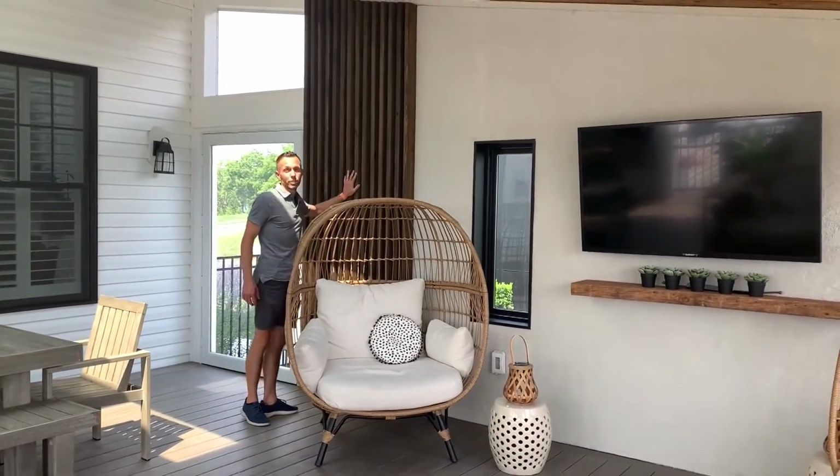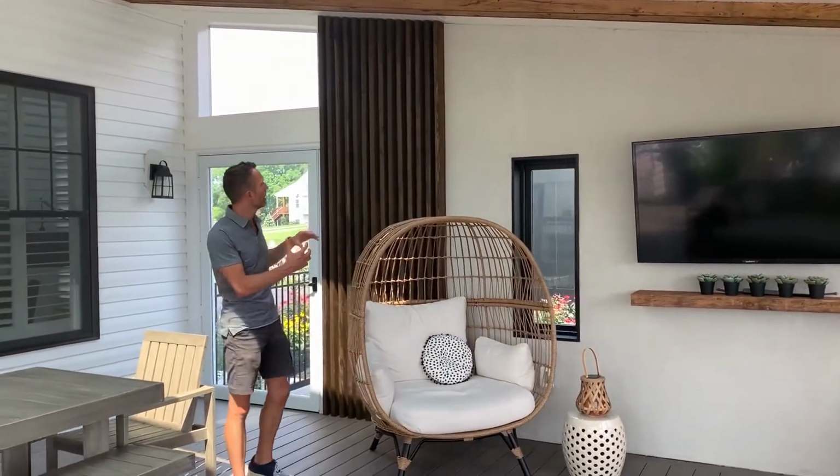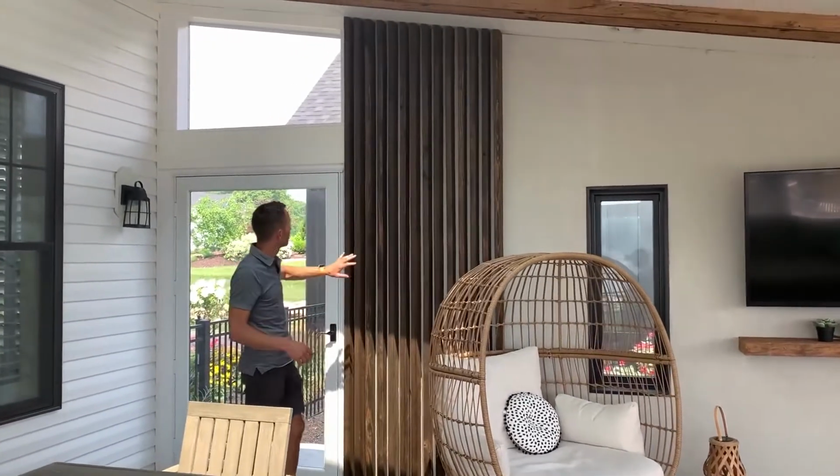This was actually the homeowner's idea. We can't take a ton of credit for this. They came to us and said, you know, we have this wall we're gonna have there. Is there a way that we can spice it up a little bit? And they sent us a picture with some slats on. We said, why not just do some slats right here?